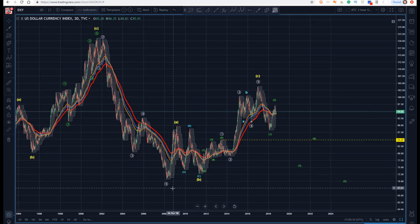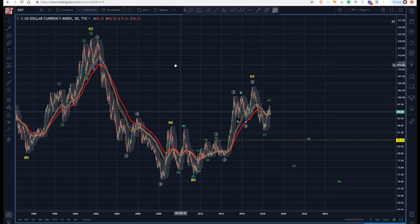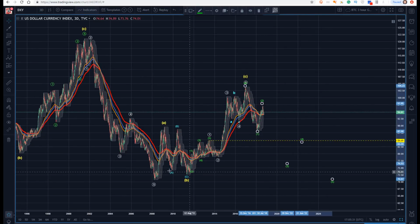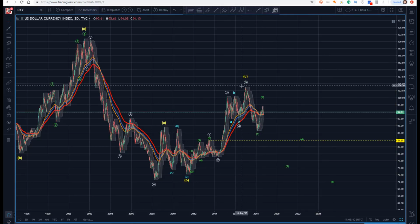So 5 down. Here's the correction, right? So here's the A, the B, up to the C, right? So that's correcting this 5, A, B, C. Down we go. We go right up to the golden zone. Now, what are we anticipating next? Well, we're either going to get another ABC. We go into some sort of complexity. So the alternate is that you'd have some sort of a combination here. So we get ABC, could get ABC again. We don't know. We just know that we have 5 down after an ABC has completed.